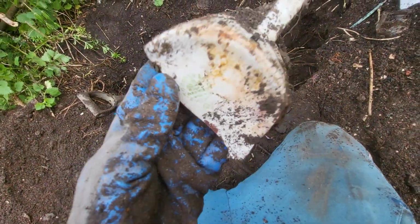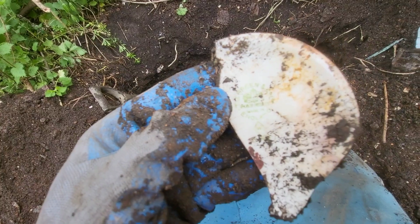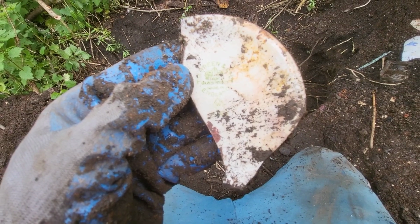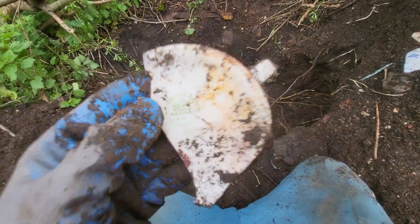Now this was a bit interesting. Looks like it would have been a massive mug or jug or something at one point. It's got T.G. Green & Co Limited, possibly Church Gresley, made in England, something like that. And you can see the church, a little building there in the middle.